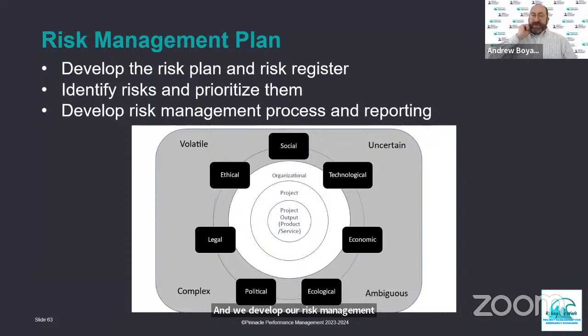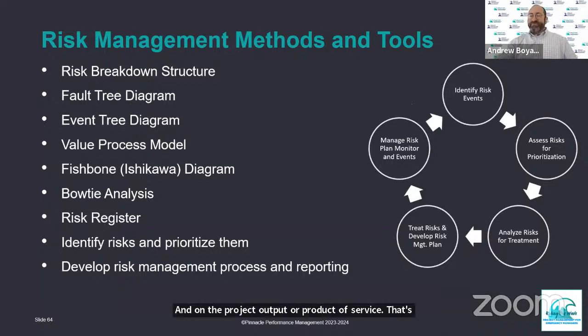What you have as a diagram there is a type of, you might be familiar with Porter's model of defined forces. That's somewhat similar to it. This one incorporates social, technological, economic, ecological, political, legal, and ethical aspects, all within our current VUCA environment, our volatile, uncertain, complex, and ambiguous situation that we're dealing with, depending upon where you are and what's going on. And then within that, the impacts on the organization, on the project, and on the project output, product, or service. That's looking at it from a broad level. You have a classical risk management process: identifying risk events, assessing them, analyzing them, treating them, and then managing those risks. And this is a continuous cycle.